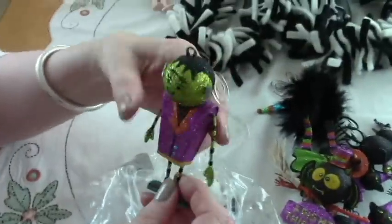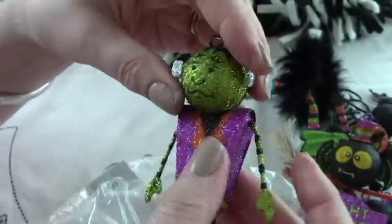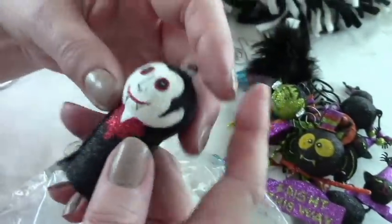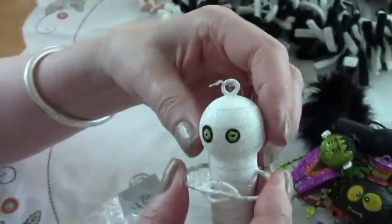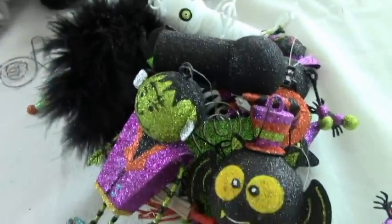Ooh! He's my favorite monster. So scary. She's very, very cute. These are nice. These look like something you would have got at Costume Display back in the day. A vampire. Very careful. It's a vampire. And a mummy. Oh, he's cute. These are super cute. They're going to go on my tree. So that's a nice pile of guys for $2. What else did I get?